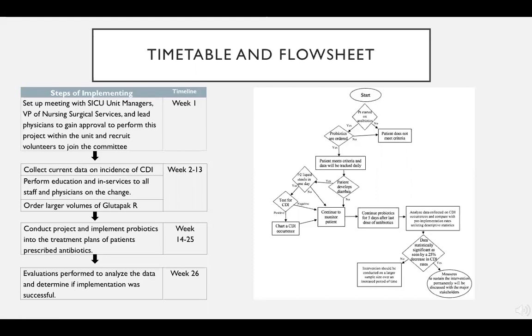This will also be the time to perform education and in-services to all the staff and physicians regarding this implementation. This will also be the time to order larger volumes of Glutapac R to stock on the unit. During week 14 through 25 will be the implementation. This will be when we will conduct the project and implement probiotics into the treatment plans of all patients receiving antibiotics.